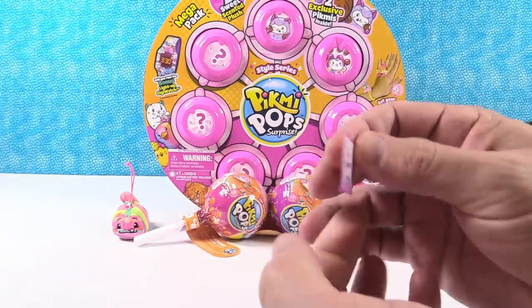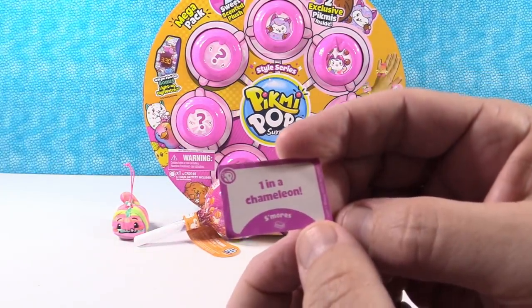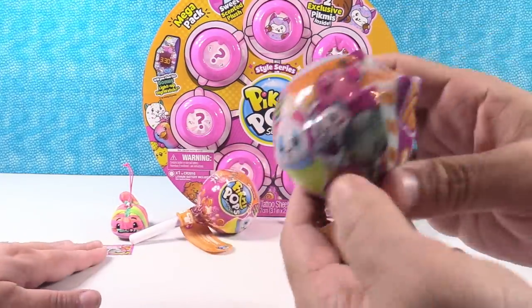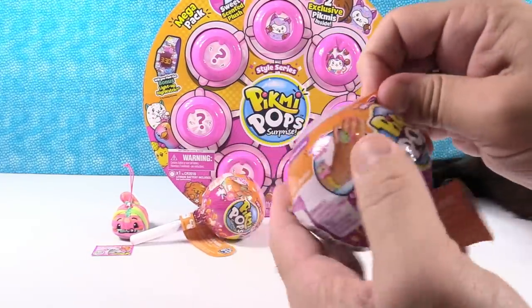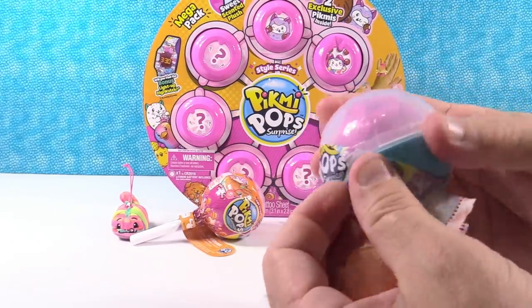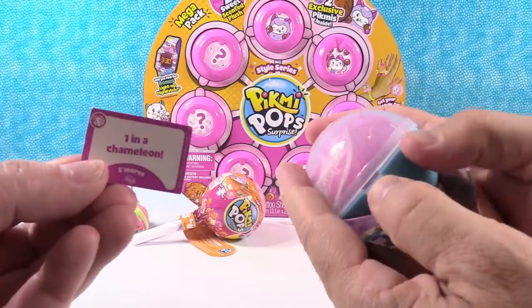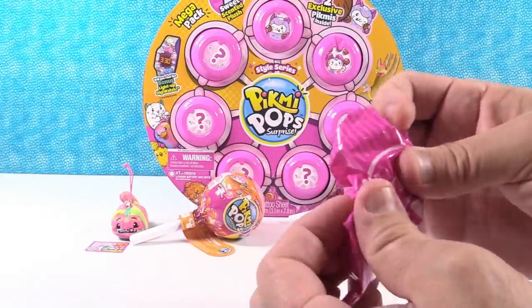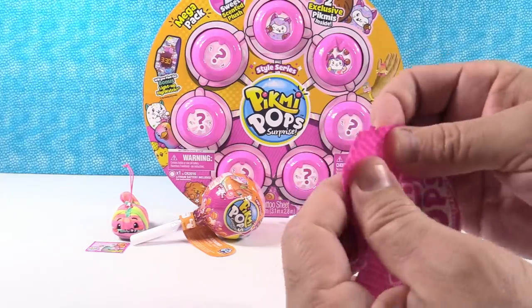Okay, what does Camo have to say? Camo says you are one in a chameleon. Aw, very cute. Thank you, Camo. That is cute. All right, next. I like Camo. Oh, well, you didn't say what Camo smells like. Camo smells like s'mores. My fingers smell good. That's why it reminded me. Let's see who I have.